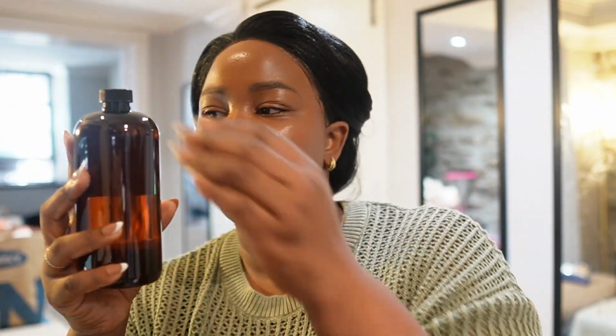This is the one though that I'm a bit unsure about, and that is because the first time I smelled this, I did not like it at all. But now that I'm smelling it again, this smells like Jamaican cornmeal porridge. Oh my god. A well spiced cornmeal porridge. That is what this smells like.